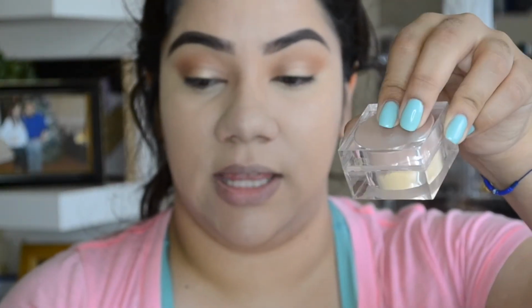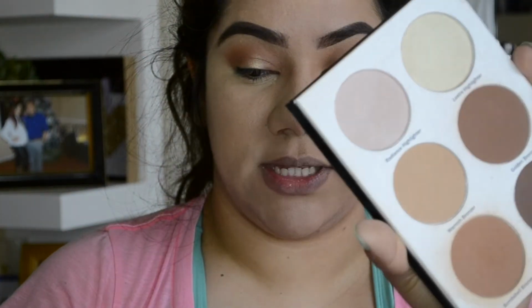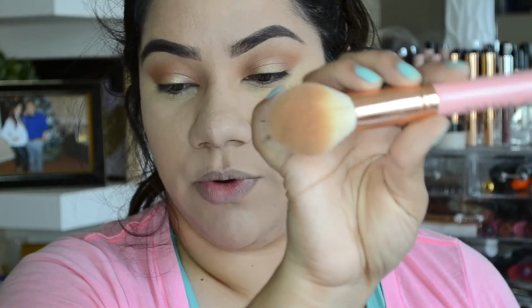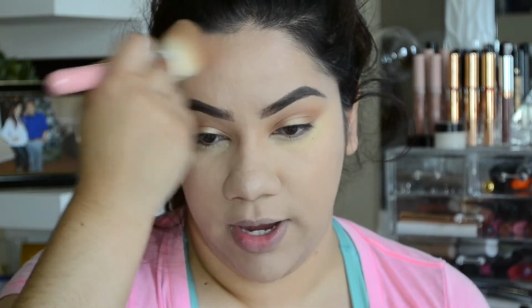Now I'm going to set the concealer with the KKW powder. So again, I will be using my Ulta Contour Kit. And I'm going to use it with my Morphe PK14 brush, which is my ultimate bronzing brush. I just love it. And I'm going to use the Bombshell bronzer. Just tap that in there. Tap out the excess. And we're going to start with my forehead.